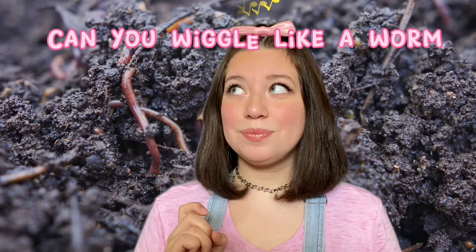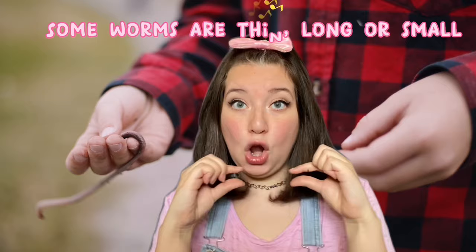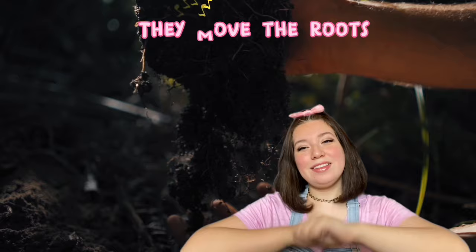Can you wiggle like a worm? I can wiggle like a worm. Let's wiggle like worms. Some worms are thick and fat and slimy. Some worms are thin and long or small. They like to eat and turn the dirt. They move the roots. They make plants strong.